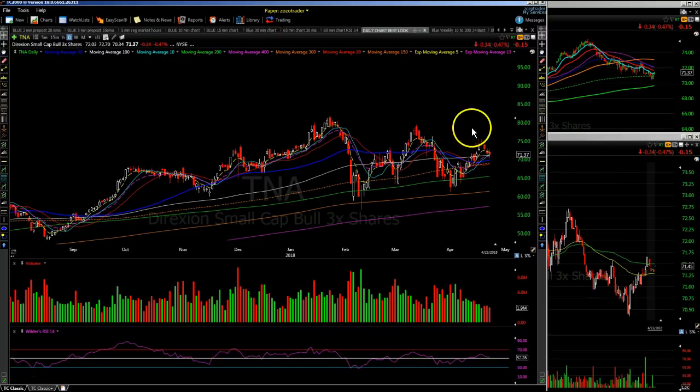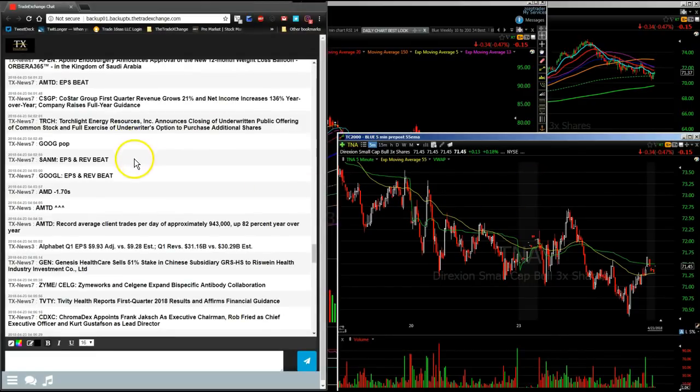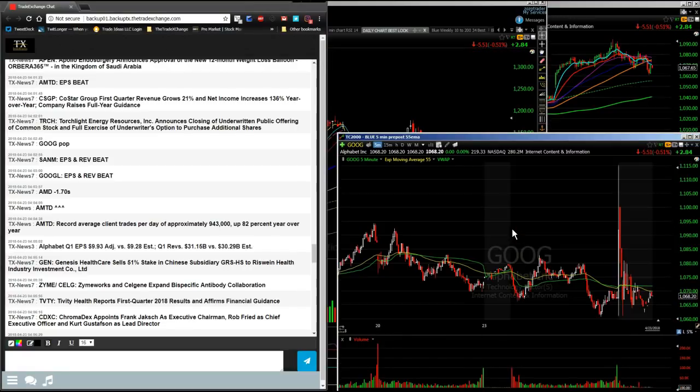Anyway, let's get into some of the news that came out after the bell, courtesy of the trade exchange, built for traders by traders. Ameritrade came out with earnings after the bell. They also guided lower. It was an earnings per share beat, so the stock popped up, then sold off. They did guide lower, so the stock is basically moving down in the after hours. So that's AMTD. Also, Google had earnings tonight after the bell. They popped Google up, and then moved it right back down. Google had an earnings per share and revenue beat tonight.